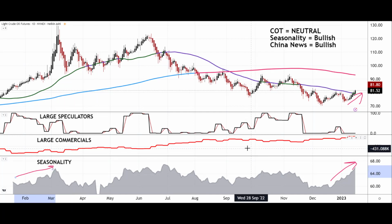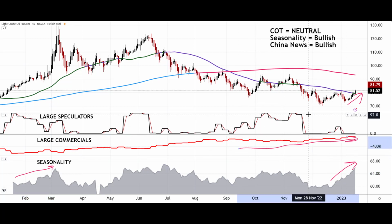Now, large commercials, commitment of traders data, I'd probably like to see these doing the inverse of the actual price, but at the moment we've got it the other way around, and the large speculators should be following the price action, and it's not. So we've got a mixed bag there, so I'm calling that a neutral COT assessment.